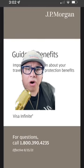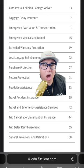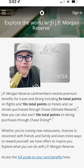The Reserve Card is a Visa Infinite with a minimum $10,000 limit. All these same benefits are offered with the Chase Sapphire Reserve. The Morgan Reserve Card only has a $595 annual fee versus the Black Card with a whopping $5,000 annual fee.